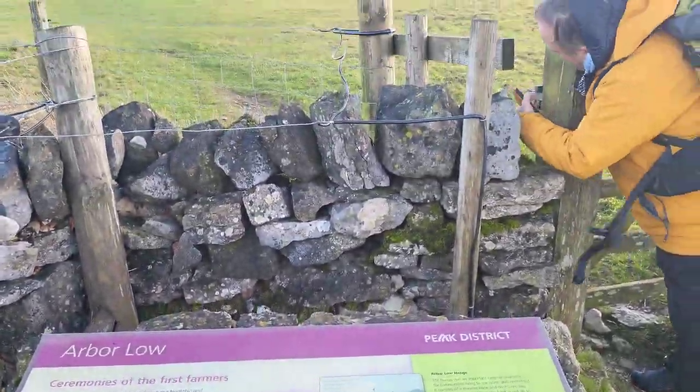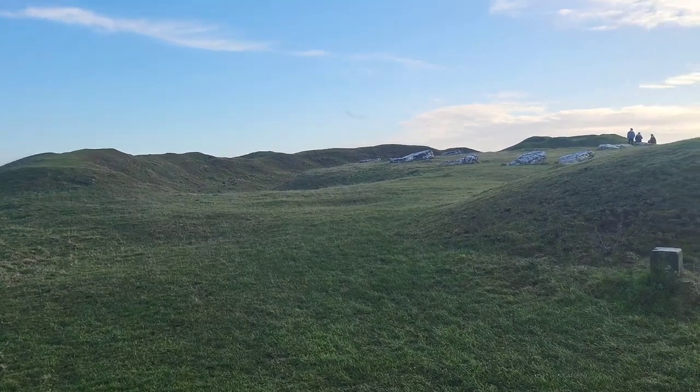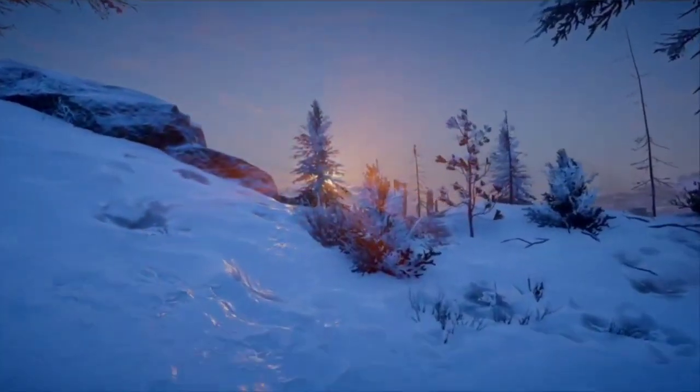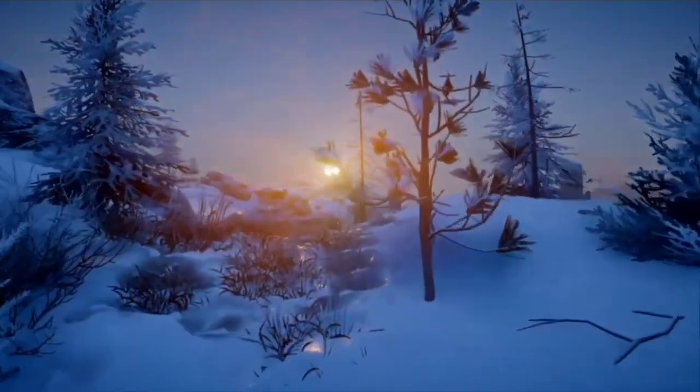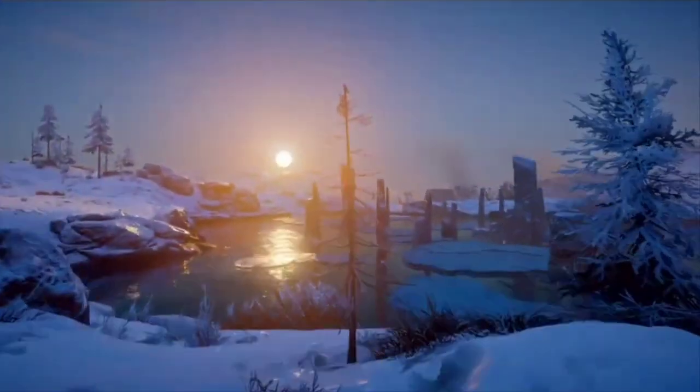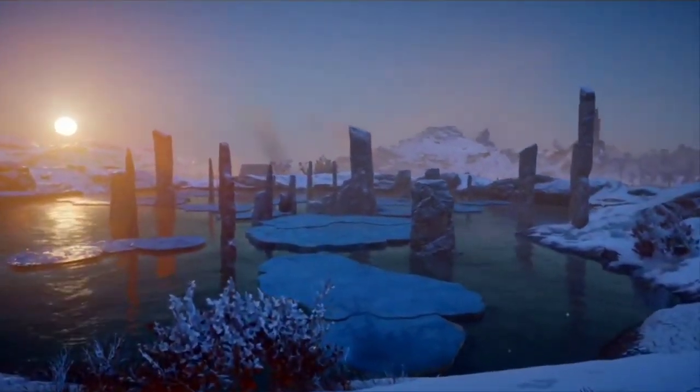Welcome to Arbor. The henge is Neolithic and the structure was built between 3,000 and 6,000 years ago. It has been a major ceremonial centre of pagan communities during the Neolithic and Bronze Age periods.